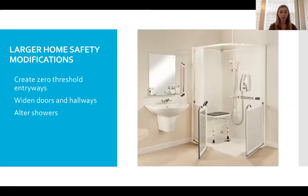And then here are some larger home safety modifications. These ones are a little more long-term, usually cost a little bit more money. One of them is to create zero threshold entryways. And this is just where, as you move from room to room or from inside to outside, it's flat. There isn't any lift you have to go over, any dip. Just make sure it goes straight through so there isn't anything to trip on.